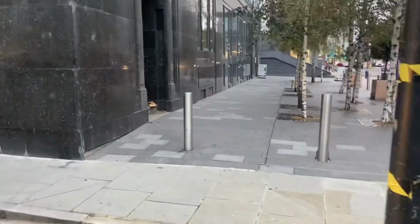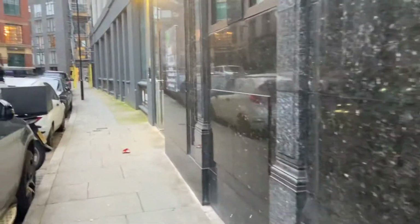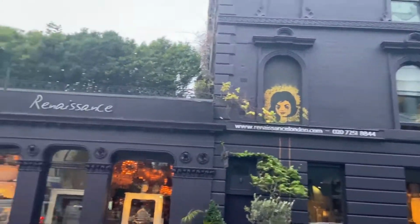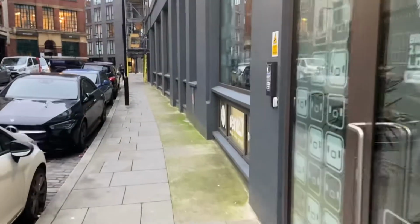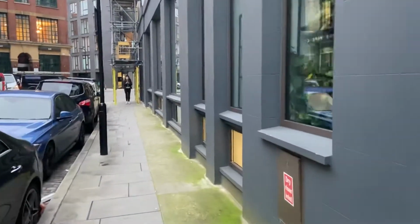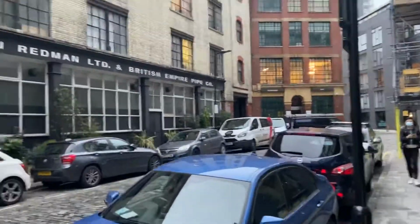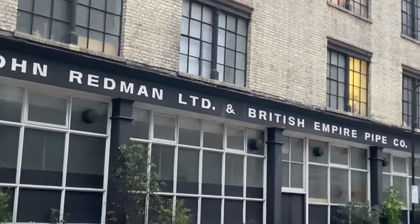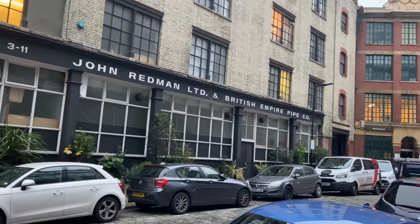Hey there, it is Wednesday afternoon, about 3:30, and this is a bit of a find for me. I discovered this area of Shoreditch in central London, and it's a pretty special place. Absolutely love this detail over here. John Redmond Limited and British Empire Pipe Company. That's pretty special.